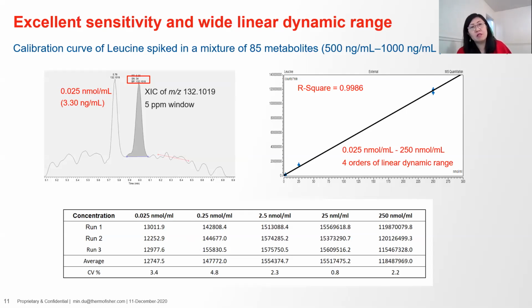To demonstrate the method sensitivity and dynamic range, we did an experiment in which we mixed 85 metabolite standards and diluted with water to make a mixture solution with a final concentration range of 500 nanogram per ml to 1000 nanogram per ml per metabolite, to mimic the complex matrix effect. Then we used the Thermo Scientific Pierce amino acid standard, which is a mixture of 18 amino acids supplied at 2.5 micromole per ml concentration, and spiked that into the mimicked metabolite matrix at concentrations from 250 nanomole per ml all the way to 0.025 nanomole per ml.